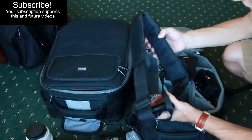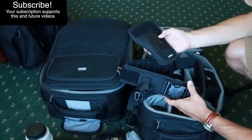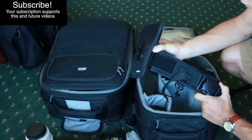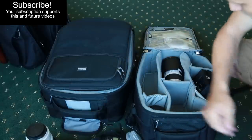So I mentioned that Christina was borrowing my Black Rapid strap. I'll show this in just a second. I am still testing this and I really like it. This is part of the Cotton Carrier system. It's kind of a holster system for your camera. No strap around your neck. I'll show that more in just a moment.